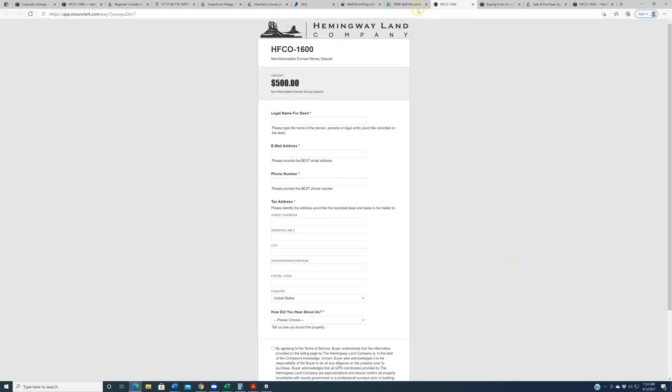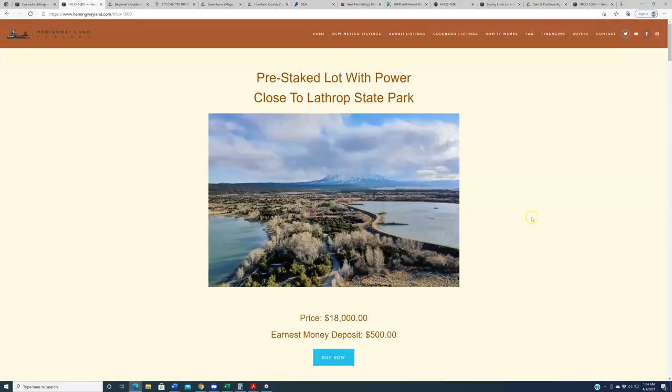So the way that this works, guys, is when we've got a property that's in this price range, this $18,000 price range, we do not anticipate, we would consider it unreasonable to ask you to give us $18,000 over the internet. If you want to, we're not going to argue with you on that point. But what we recommend for properties in this price range is let's close through a title company. Let's get an earnest money deposit. We'll write up a contract. We sign it. You sign it. We'll submit it to the title company, and they will do the rest.